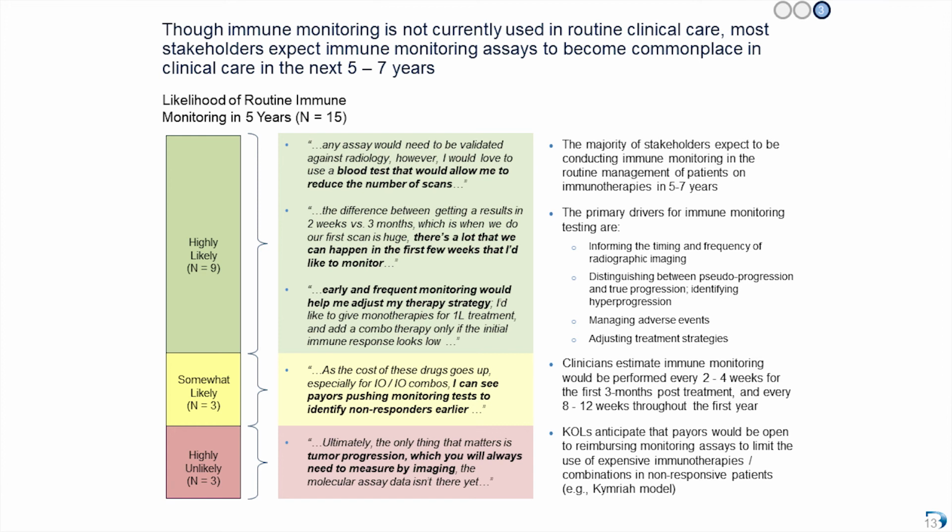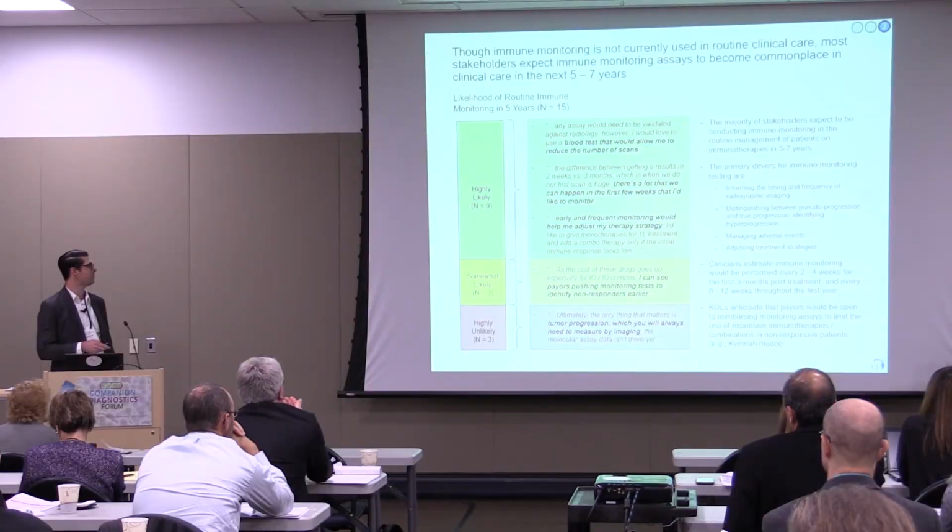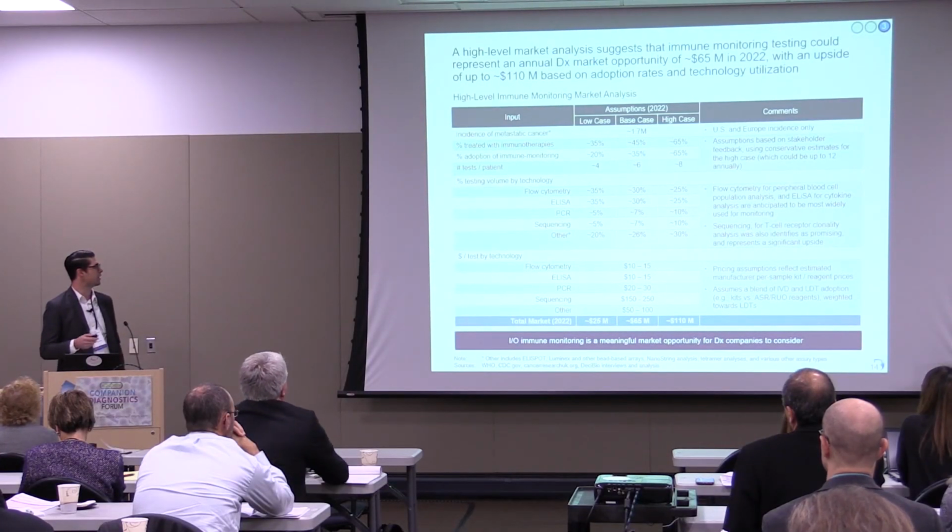One other interesting note that was brought up is that some of the KOLs anticipate that there might actually be payer willingness to reimburse these monitoring assays. If you think about some of the new reimbursement strategies that are focused on response or efficacy, there could be a rationale for payers to drive adoption of monitoring to provide an earlier readout of response. And so there's some thoughts that some of these models that are being used with Kymriah, for example, could extend to other immunotherapies.